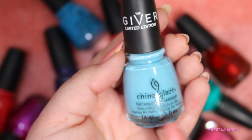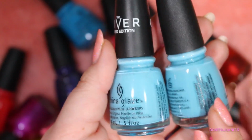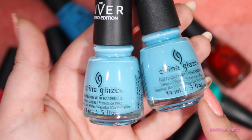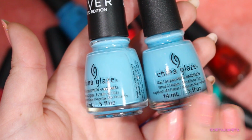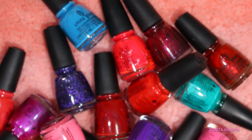Capacity to See Beyond from the Giver collection. It's that sky blue that everyone just absolutely adores. It's very similar to UV Meant to Be from the Electric Nights collection, but it's a little bit brighter. So I'm actually going to be keeping both of these because I love them equally. They're so awesome. I love these electric blues.